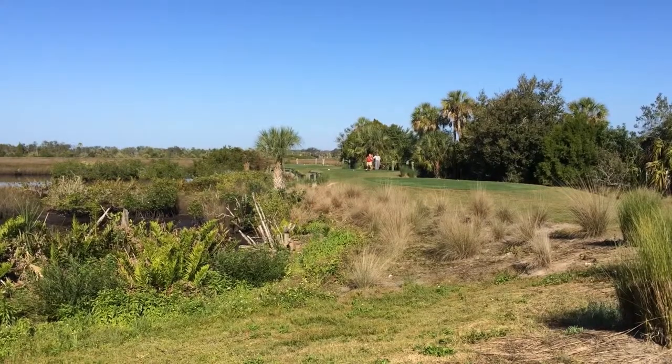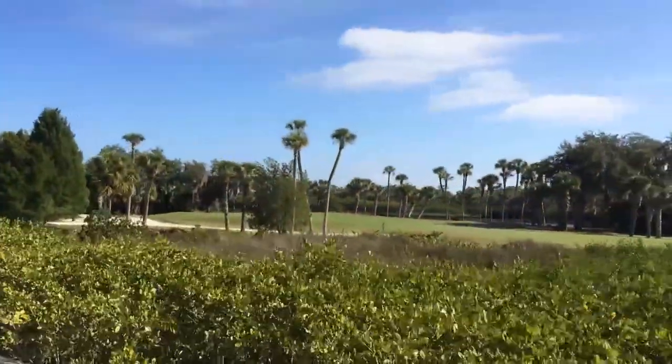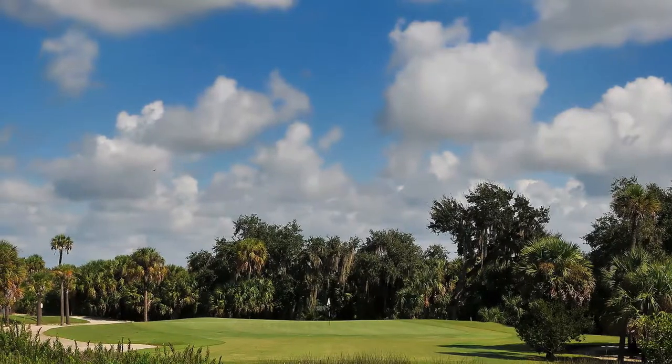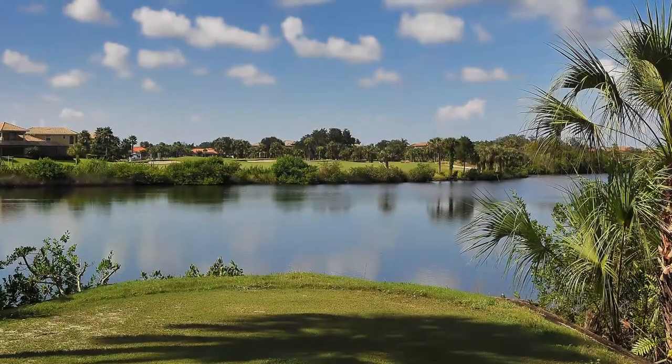The potential to lose balls is definitely there. Comparable to courses up north, when you hit it in the woods, you're just rummaging around in the trees looking for your ball. At Waterlefe, yes, if you hit off the fairway, it can roll off into the water. So yes, the potential is there to lose balls, but the landing areas are a decent size.